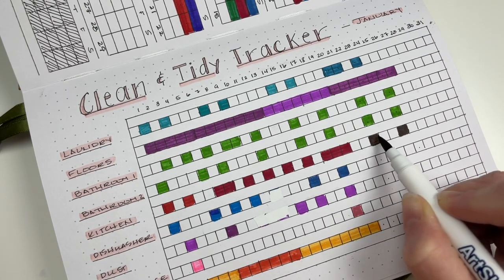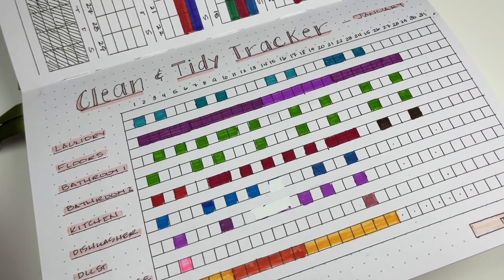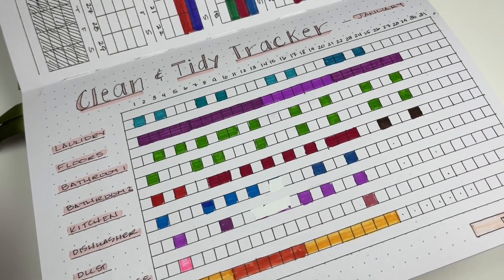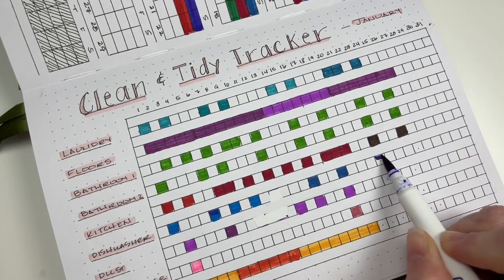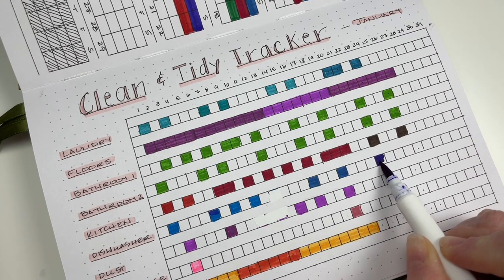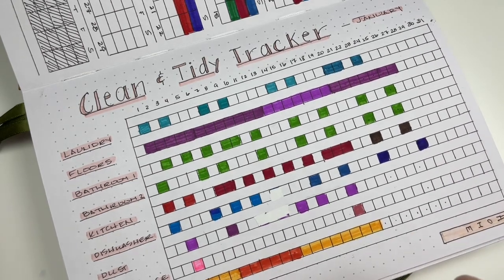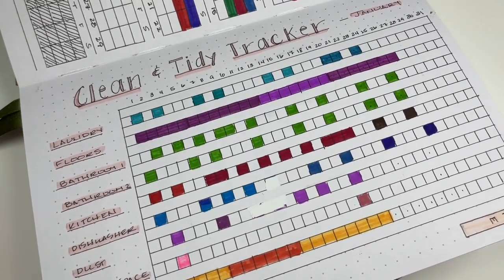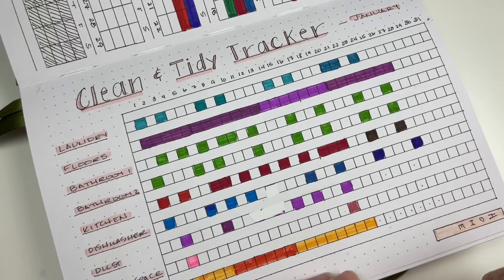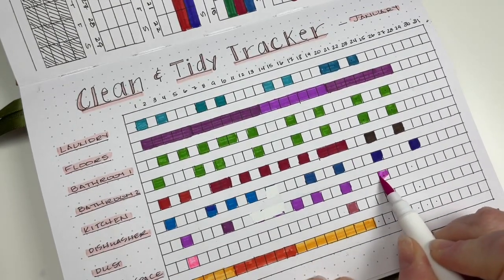We'll clean up the kitchen after dinner, during the week, but we're not deep cleaning the kitchen. So there is a difference in the methods to our cleaning. So I'm just coloring in the nights that we ran the dishwasher, and we don't do that very often. There's only 2 of us here, and I like to wait until the dishwasher is completely full before running it. It's just how I like to do it because I don't like to waste the water or anything like that.